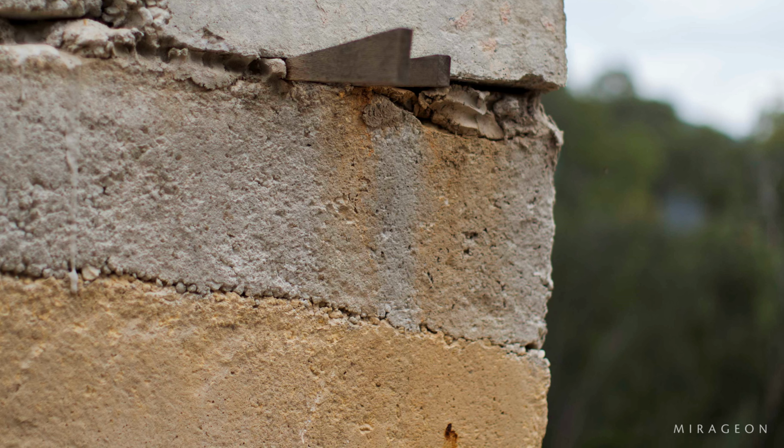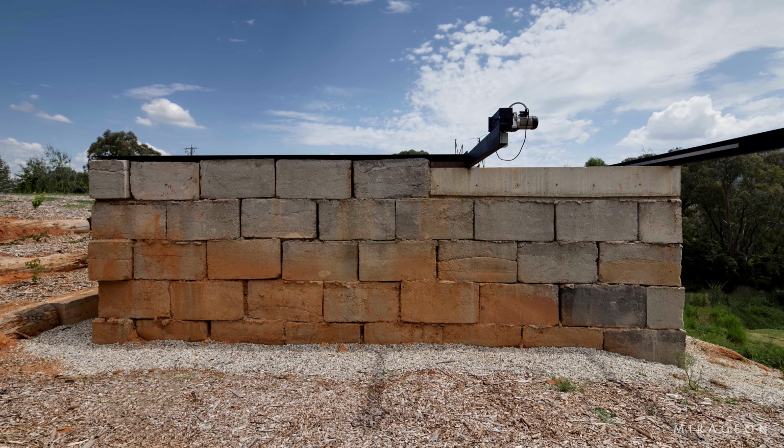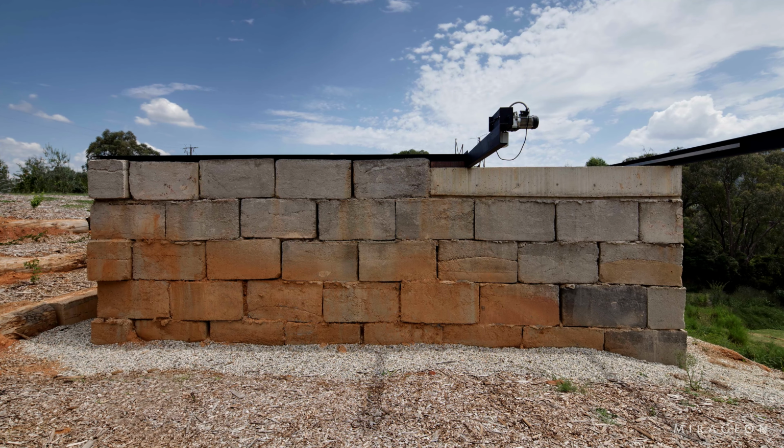270 recycled blocks, each weighing 1 ton, were used to form the perimeter walls. This house explores the possibility of positively leveraging the thousands of tons of concrete that go to waste every year in the construction industry.